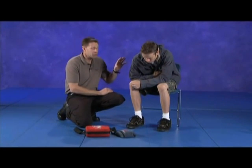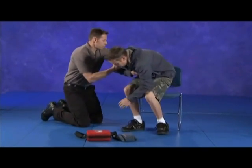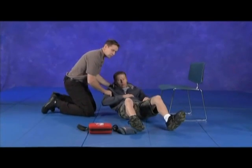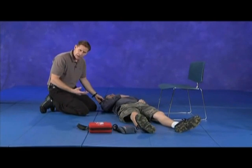And then what we're going to do is maybe put Chad down on the floor. I'm going to go ahead and bring him down on the floor. So I'm going to just bring you down, push this chair out of the way here, and I'm going to have you lay down. Now, if Chad doesn't want to lay down, we don't want to cause any more anxiety.